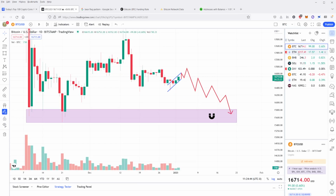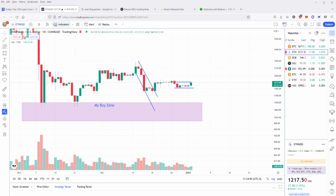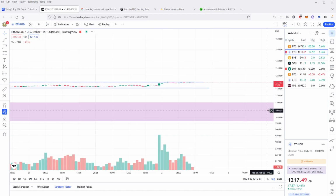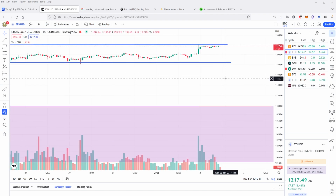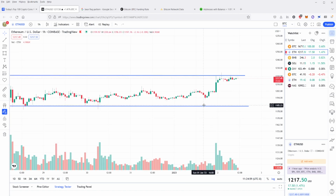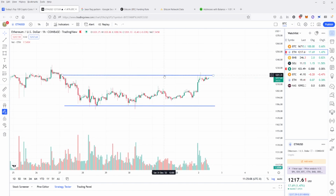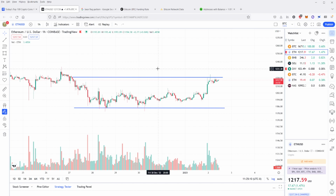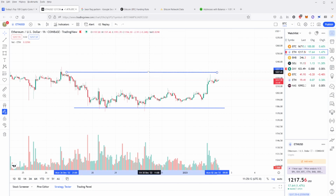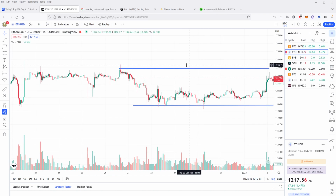All right, so we're going to go ahead and also talk about Ethereum as well. So in regards to Ethereum, Ethereum has been moving sideways, whereas Bitcoin has kind of been trending up. You can see here that it's moved between a value of about 1184 and here at about 1220. It's had a really hard time trying to break out of this resistance level here at 1220, and even if it breaks out of this level, you have additional resistance levels above there at about 1230 or so in that range.